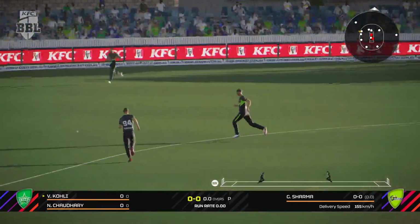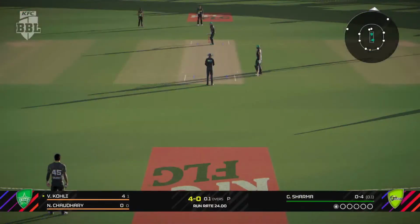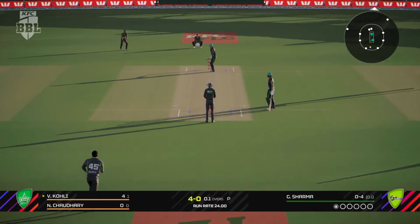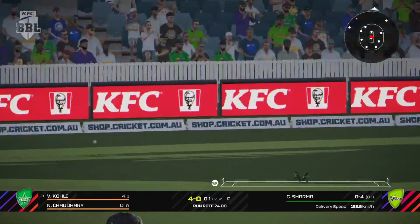There could be a couple if they hustle. 4 runs. They were so still at the crease. Just a slight movement forward. Fabulous shot. How will he reply? Massive outside edge.